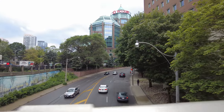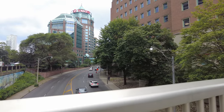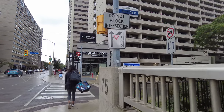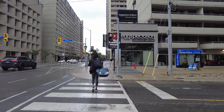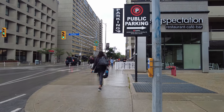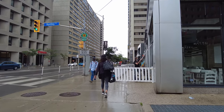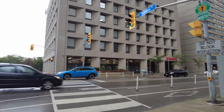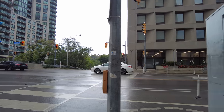Southern end of Mount Pleasant Road. So it starts about a block to the south of here. And that heads north, up into Midtown. And I think it ends several blocks north of Lawrence. You could also jump onto Mount Pleasant by heading down that off-ramp there.